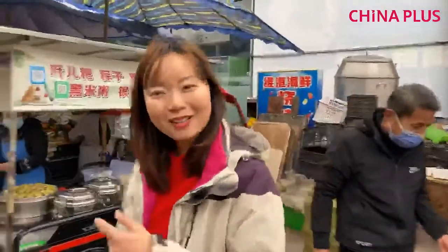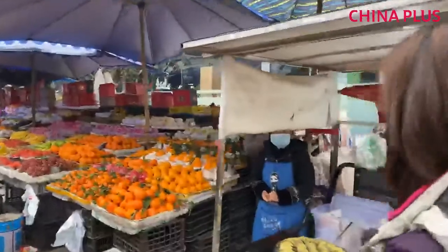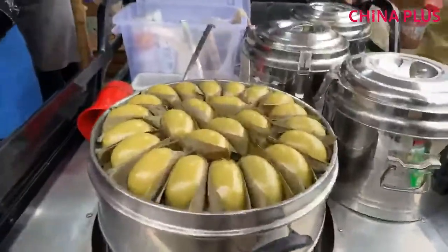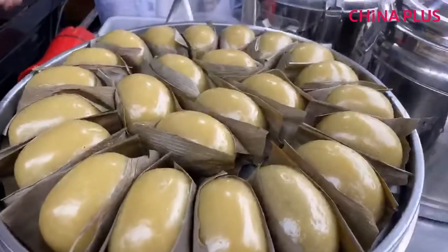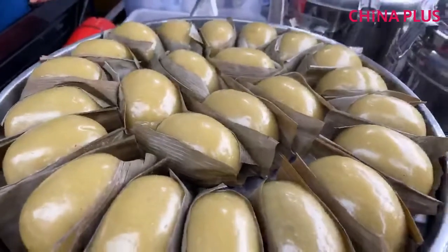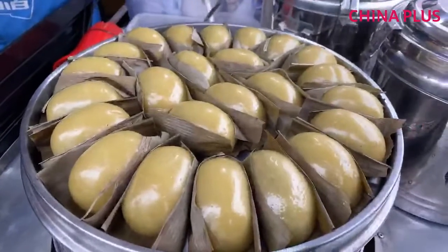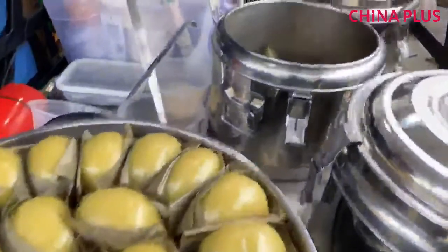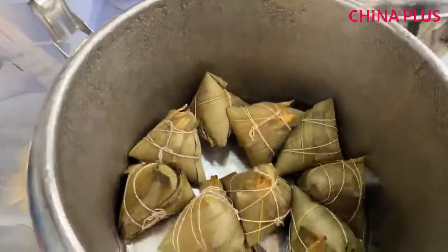谢谢您，老板。So let's keep going. I wanted to show you all of this amazing food in this morning market. And we have this as well. 老板，这个叫什么？叶尔巴。叶尔巴。So this is very Sichuan, very local in this part of China. 叶尔巴，这是怎么做的呀？这个里面糯米。So inside it is sticky rice, and outside they have wrapped it with leaves.